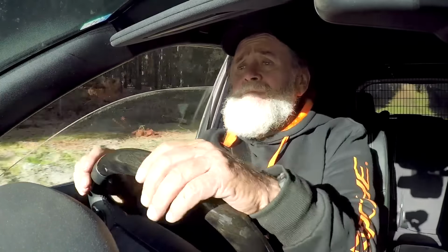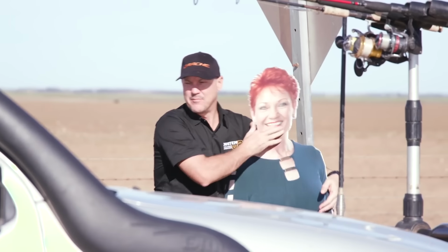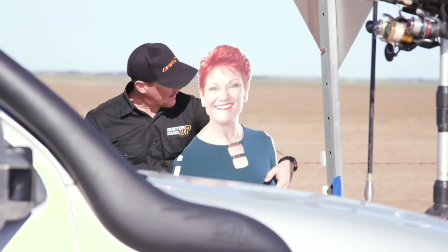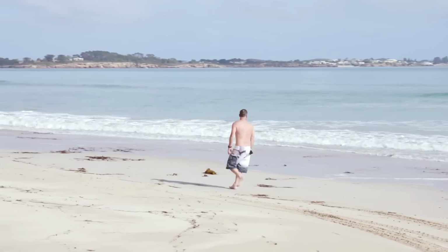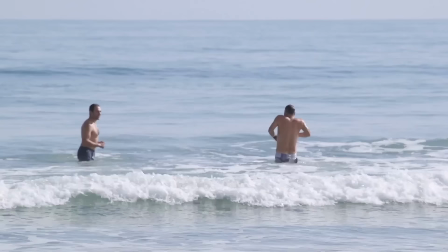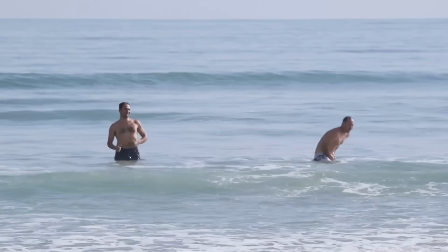I'll just wind the window up now and enjoy the comfort of the heated seat. This is Jono playing with the radio. I've never been any good with radio, so people think I don't like talking to them. I just can't hear them.